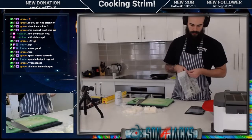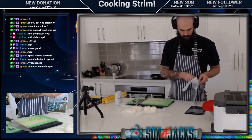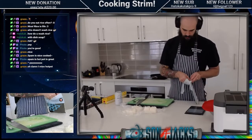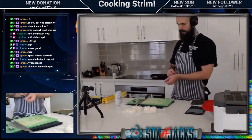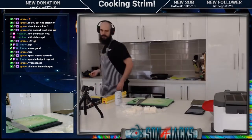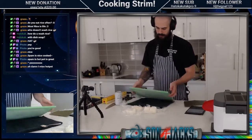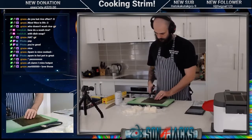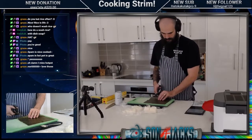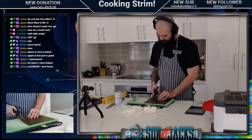Next part of our little bento box action. So we're going to get some of these nori sheets. Now, I don't know if these are going to be any good. Oh, they seem to be alright. While that Spam is cooking, I'm going to get some of this nori. Now try to make sure that your chopping board is not wet. Otherwise you're going to end up getting it stuck to your chopping board. So we're just going to cut this up into little strips.